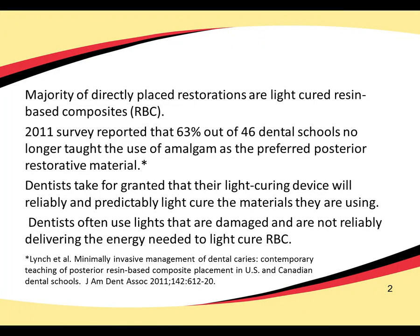Light curing is important to the clinical practice of dentistry. The majority of directly placed restorations are light-cured resin-based composites. In fact, a 2011 survey of 100 dental schools reported that 63% out of the 46 dental schools that reported no longer taught the use of amalgam as the preferred posterior restorative material. When questioning dentists, it's apparent that dentists take for granted that their light curing device will reliably and predictably light cure the materials they are using.